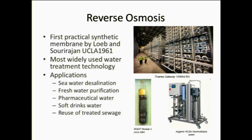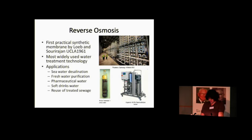Moving on another 50 years, 1961 sees the development of the first practical synthetic membrane by Loeb and Sourirajan at UCLA. It is the most widely used water treatment technology today, with a multitude of reverse osmosis applications, including seawater desalination, freshwater purification, pharmaceuticals, soft drinks, and sewage reuse. One might argue that the use of this process around the world has allowed populations to grow and live comfortably in regions of the world that are ostensibly a harsh and trying environment for man.